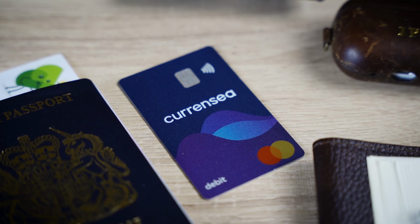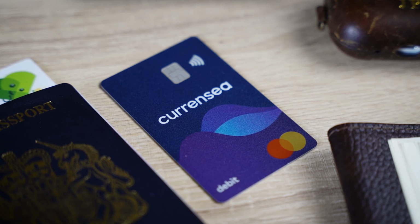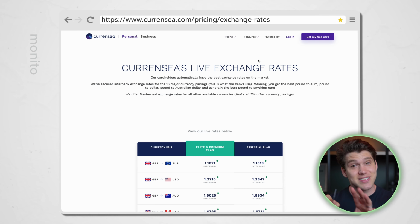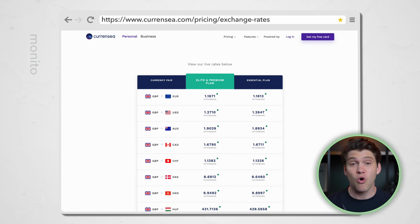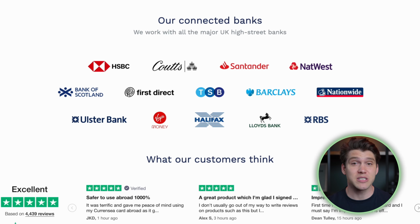It works by setting up a direct debit, so when you spend money with this Currensea card, it then debits the transaction amount from the bank account that you link to it. And once that happens, Currensea then handles any foreign exchange using either the real mid-market rate or MasterCard's exchange rates. It's available for anyone with an account with one of these banks, and that includes HSBC, Barclays, and our good friends TSB.